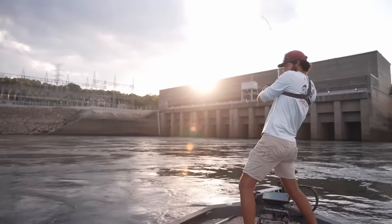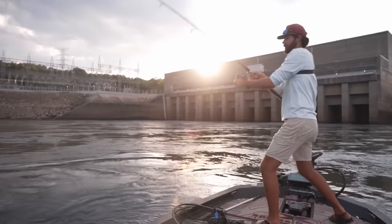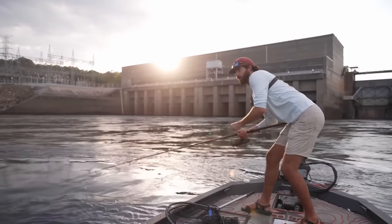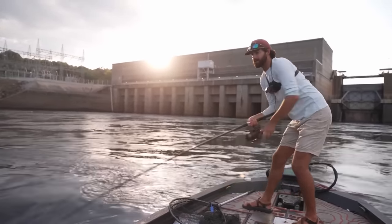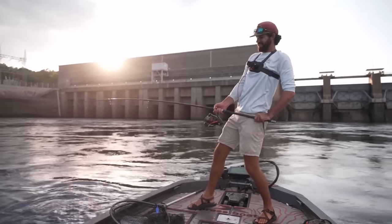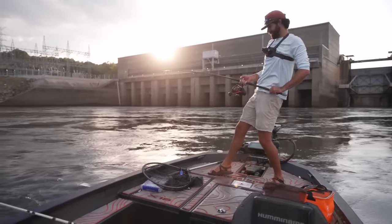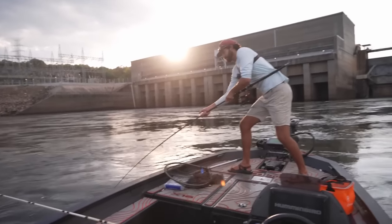I don't think he's a 20. I don't think he's 4 pounds, though. Gosh. There he is. Oh, baby. That's a beluga. Don't do that. Uh-oh. Using a 10.5-foot surf rod in a bass boat can be kind of weird, but we're doing it. Okay. I've almost got, oh gosh, he's way bigger than I thought he was.